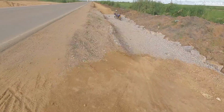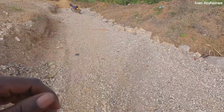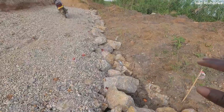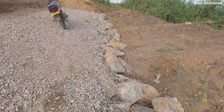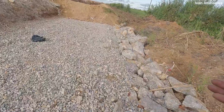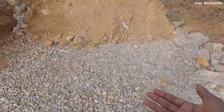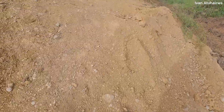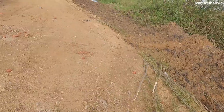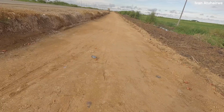Wow, wow. This is exactly what they've done. They put hardcore rocks under after grading because the soil was too soft, and then they put the rocks or the concrete stones. After the concrete stones they put sand dust, and then after that they put this marram soil, and now they have started fastening them.